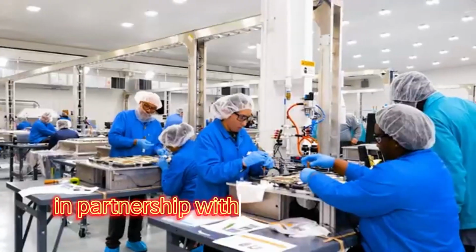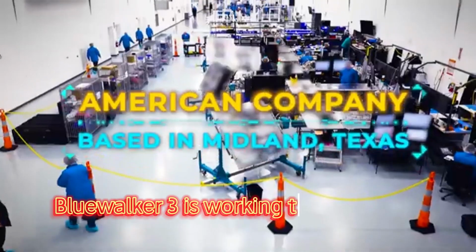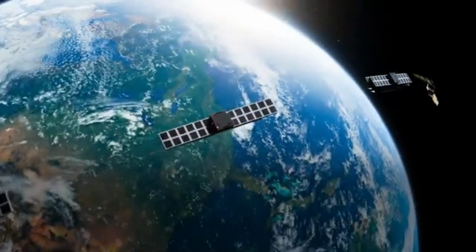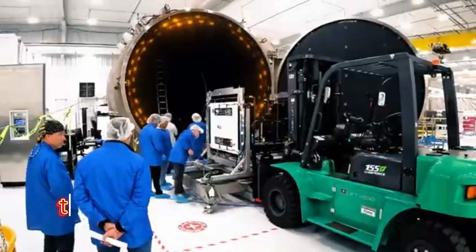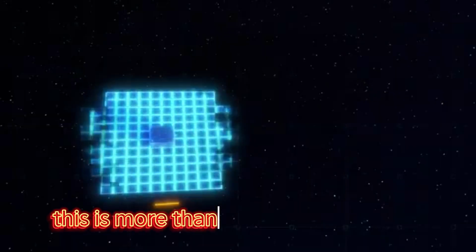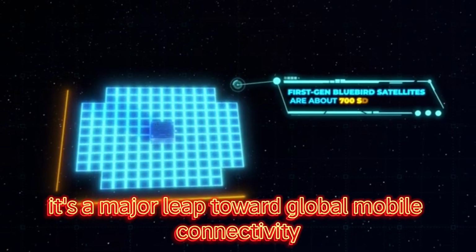In partnership with major companies like AT&T and Vodafone, Blue Walker 3 is working to bridge the digital divide and eliminate connectivity gaps across land, sea, and air. This satellite will bring fast 4G and 5G coverage to even the most remote corners of the world, where traditional cell networks can't reach. This is more than just new technology. It's a major leap toward global mobile connectivity.